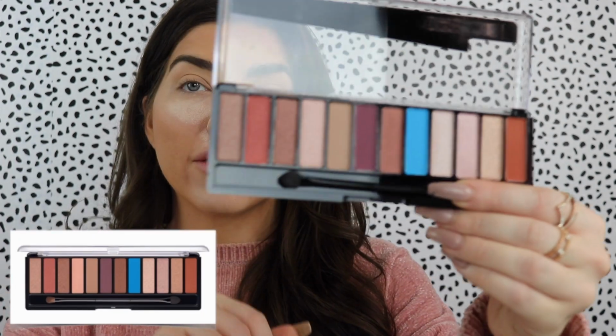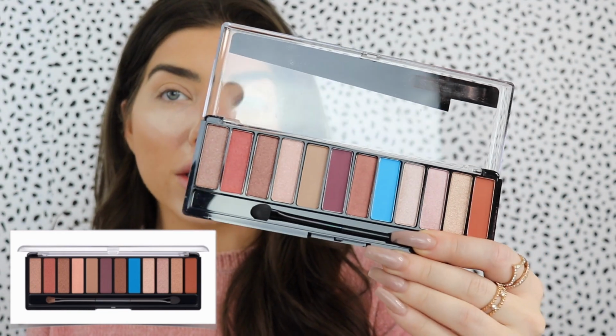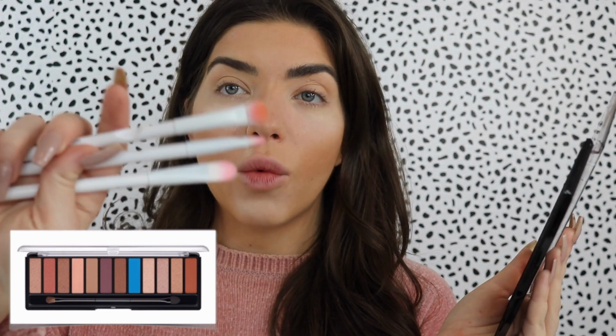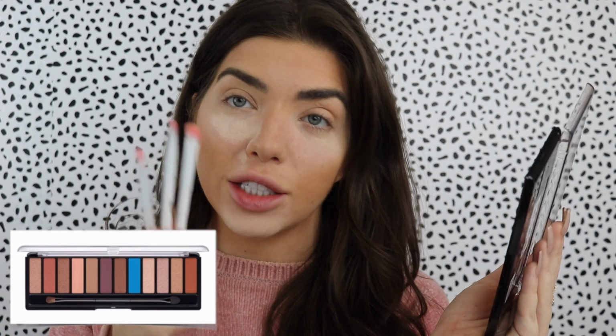So I'm going to go in with Rimmel's Magnify Reloaded Edition eye palette. And the reason why I love these palettes, first of all, they give you so many different color options. And also, you guys, they're only $8. I want to say they're $7.99. That is what I am talking about. And then I'm also going to use some more of the Wet n Wild brushes. You just saw me use this eyeshadow one to do my nose contour, but I am going to use the other brushes as well. All of these are only $1.